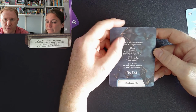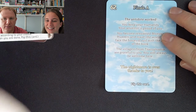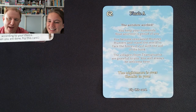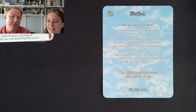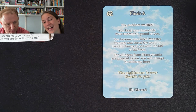Okay, and you go to score. I see. But let's pretend we won. Yay! The antidote worked! You keep your humanity. Your ancestor is proud of you. You become renowned monster hunters and travel the world to face the forces of evil with the aid of the book. Yay! The villagers from Transylvania are grateful to you. You will always be welcome here. The nightmare's over thanks to you.